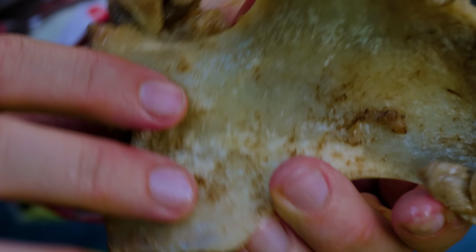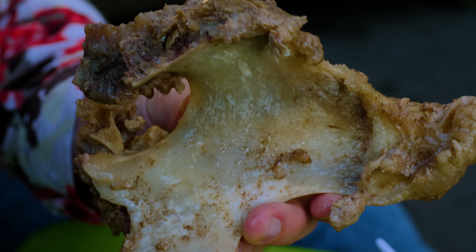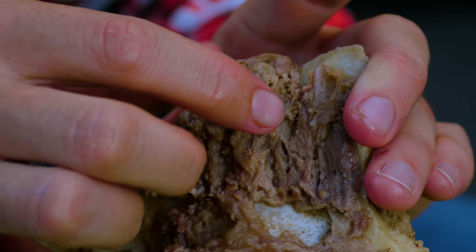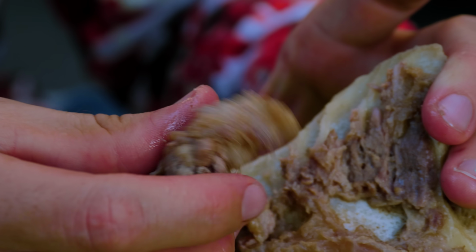What's going on here? This is dinosaur meat? It's pork. Oh, it's pork. So these bones have been presumably boiled for a very long time. It looks like the meat comes off pretty easily. Oh yeah, that's a nice little side treat. Nice. I like that.